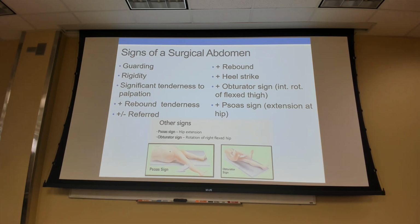And then a quick reminder, the surgical abdomen, so for all of these, if you ever have guarding, you have rigidity, the psoas sign, heel tap, rebound, obturator, any of these signs, if you see any of these on any kind of test question or in real life, your suspicion should be increased that this is a true surgical abdomen versus any kind of other GI pathology.